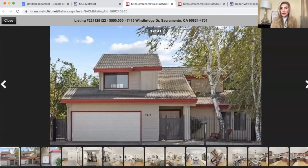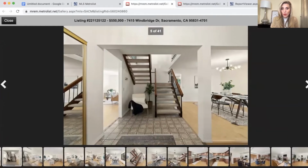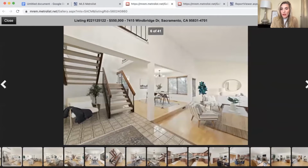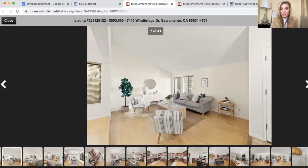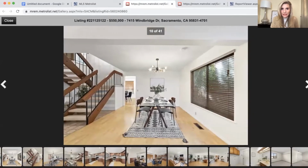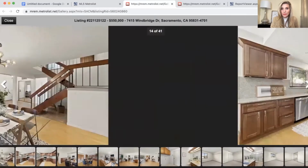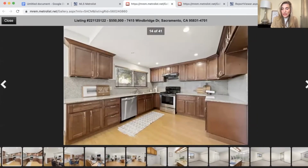Let's look at the value here. So, older entryway, like a laminate floor, very original, updated on the other flooring. You probably can't see it, but it still has some popcorn on the ceiling. Kitchen updated.